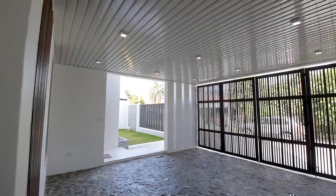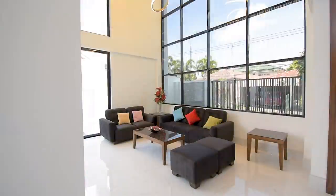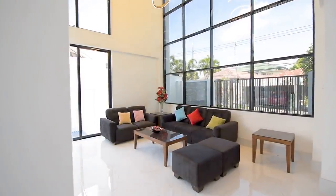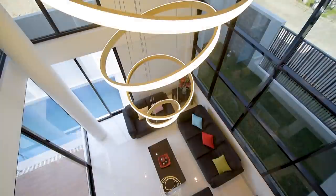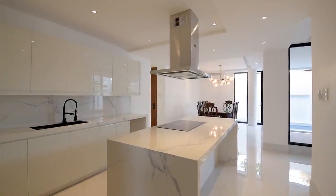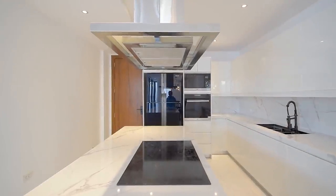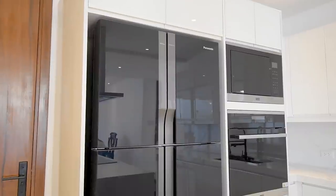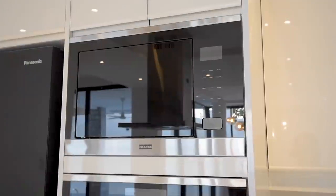You have 2 car carport, a landscape garden, and your living area, meron ka na mga furniture that is also included when you get this house. A really nice high ceiling and a spiral chandelier that's very gorgeous. On your kitchen, you have a island counter, and then meron ka na ding induction and range hood. All countertops are made of granite materials. And then, meron ka na ding mga appliances like refrigerator, oven, and microwave.